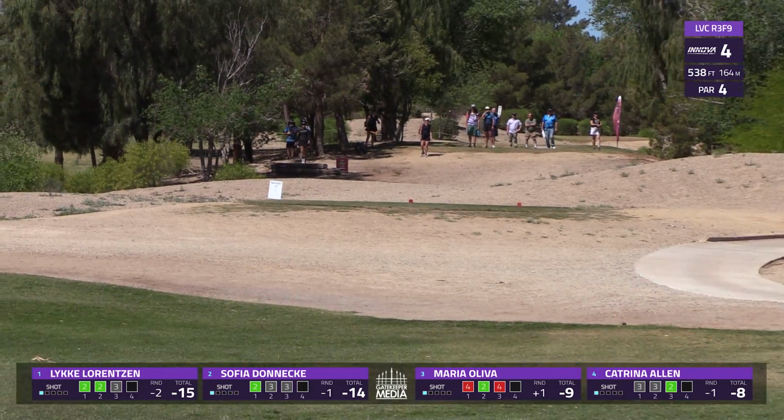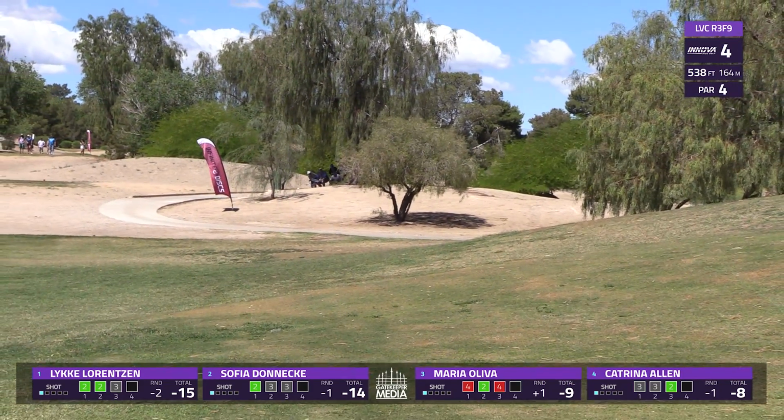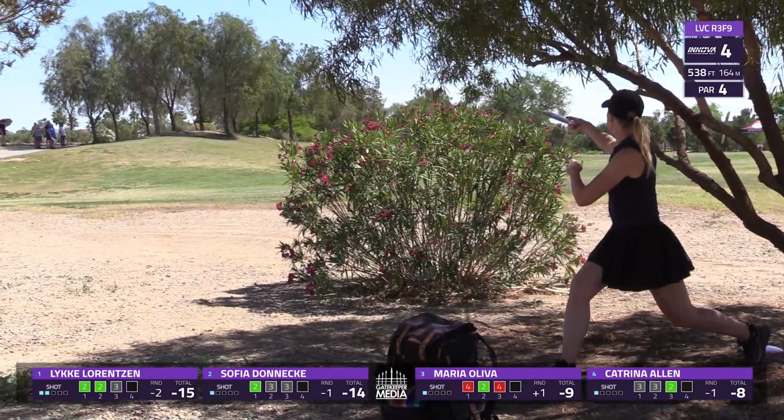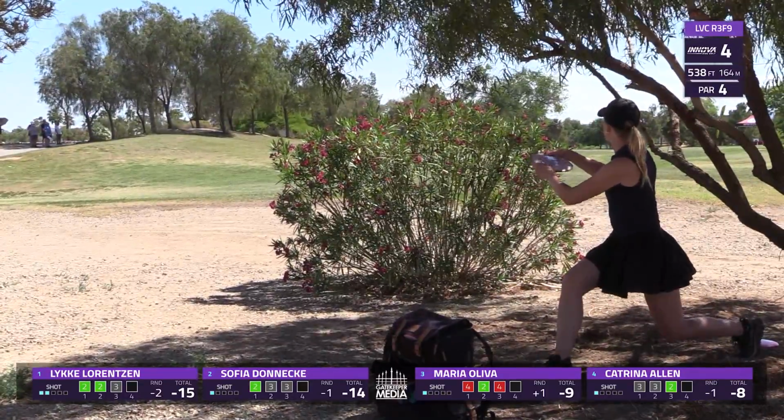I love seeing the throw. Jotes dives there on Maria's discs with another good shot. Gets a lot of ground play and might have some awkward footing, but everybody will have at least a look to grab that birdie on this hole.